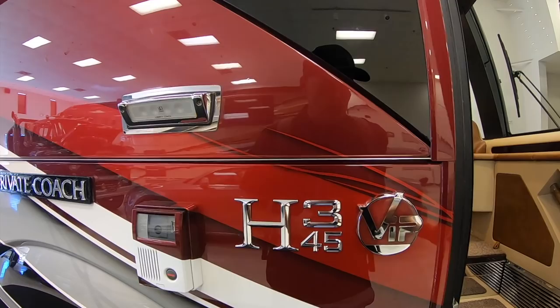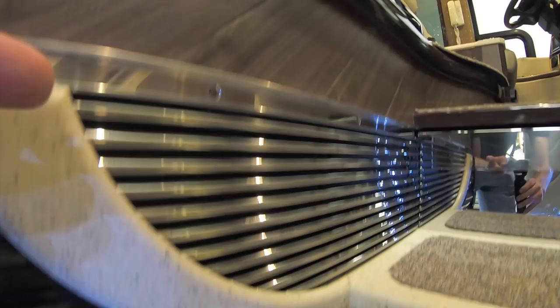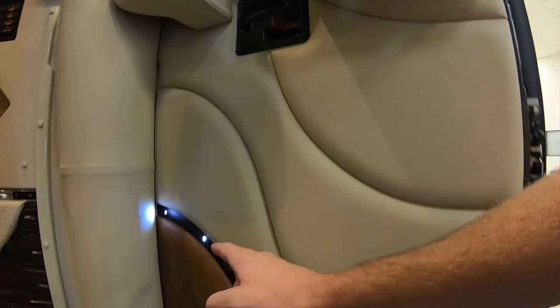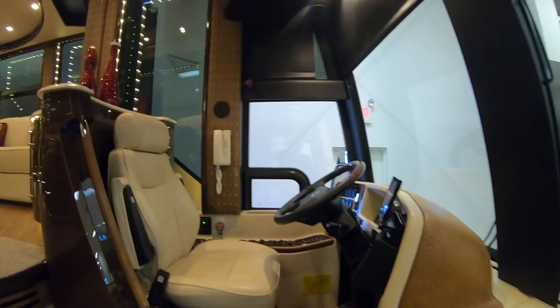I absolutely love all of the intricate detail work in the entryway. The flush lines complement the wood pattern so well. And then the lighting on the interior door, as well as the different leather packages. Just a beautiful coach.